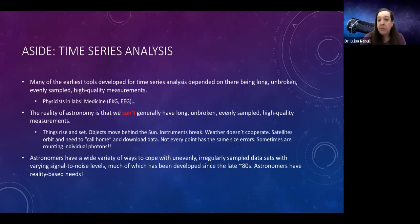So many of the earliest tools for figuring out what the period is depended on there being really long, unbroken, evenly sampled, high quality measurements, which let's be honest, that's a physicist in the lab, that's not reality. Some medical physics does that too, like an EKG or an EEG also has long, unbroken time series.